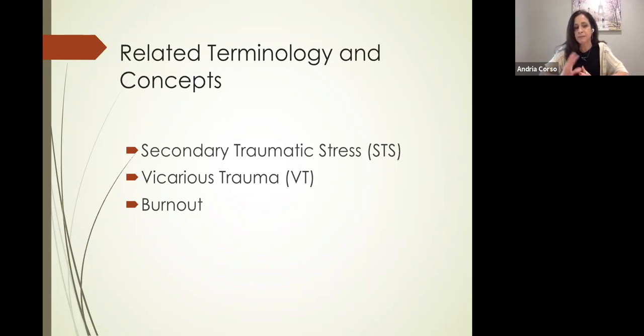My best example of this is my husband is a volunteer firefighter and EMT, and I believe that he experiences secondary traumatic stress after he, say, is on a fire call and has to rescue someone from a burning building, or extricates a severely injured patient from a car. So that's a single encounter. He's not experiencing compassion fatigue, he's experiencing secondary traumatic stress.